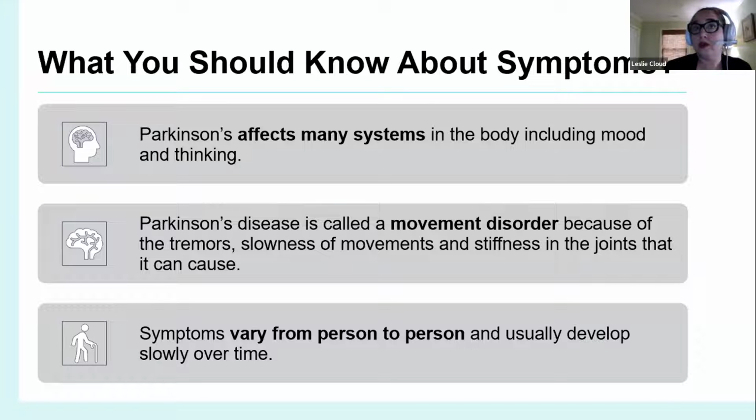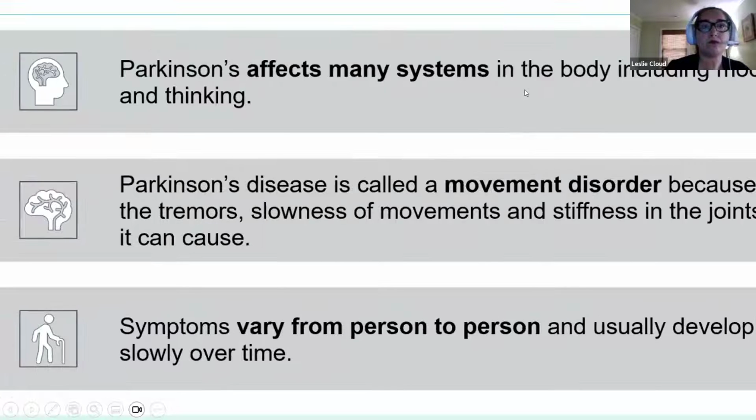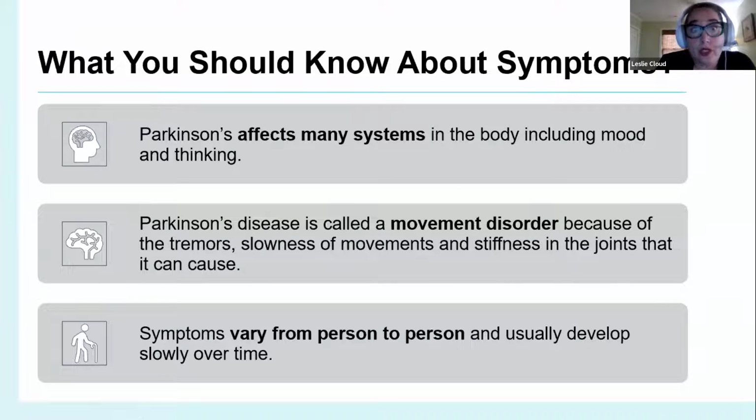So, what do you need to know about the symptoms of Parkinson's disease? Some of this I've already kind of touched on, but it's important to keep in mind that symptoms develop slowly over time. So, you don't just wake up one day and have the full constellation of Parkinson's disease symptoms. This process starts slowly and evolves over time. I can't emphasize this enough. This is not a rapidly progressive disease. If you have a rapidly progressive disease that looks like Parkinson's, chances are you don't actually have garden variety Parkinson's disease. You may have a related disorder, but Parkinson's disease itself should be slowly progressive.